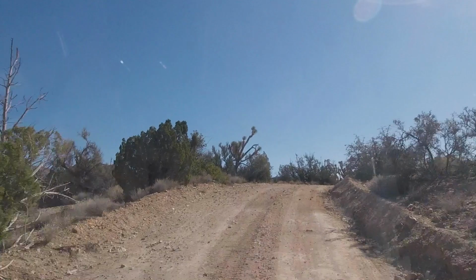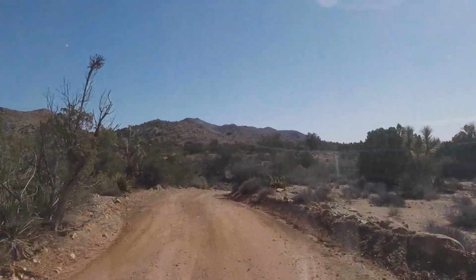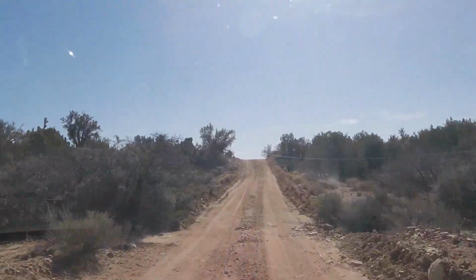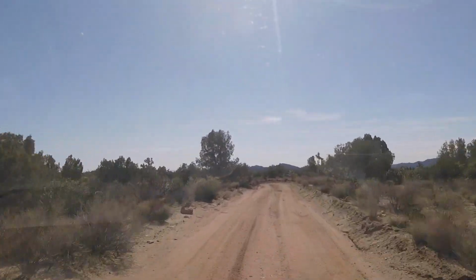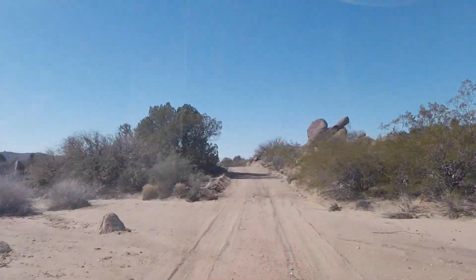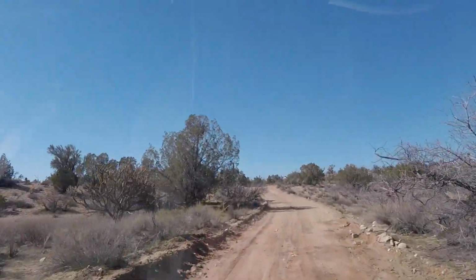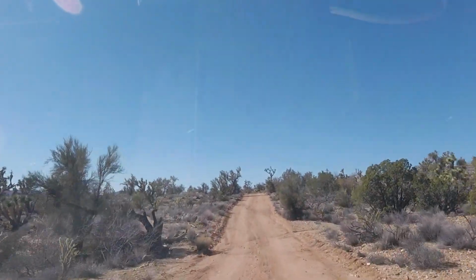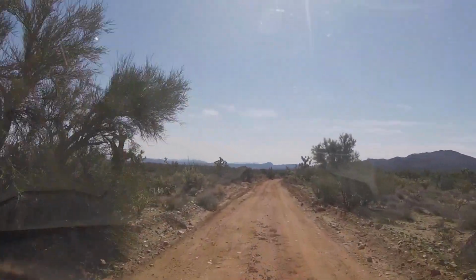We are all fueled up and we left Wikieup and we backtracked to the point that we're now onto new trails again. It's so pretty in here. Correct. Yeah. Kind of Utah-ish. Yeah, it is. More Joshuas again. And big juniper trees.